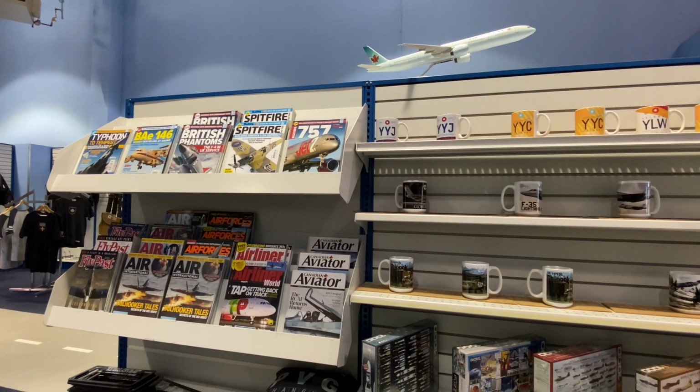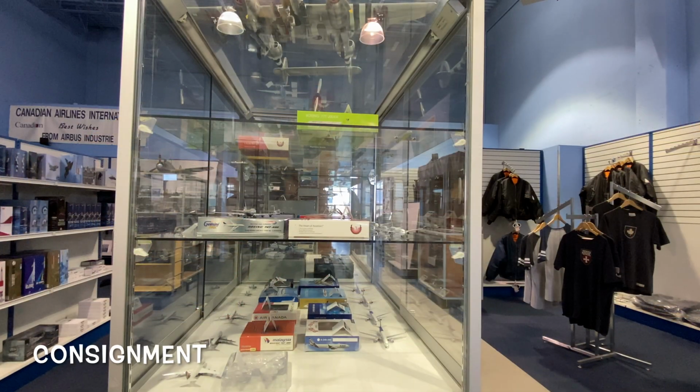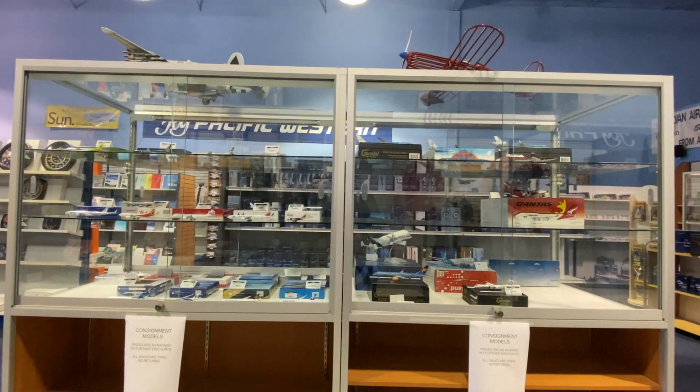Don also has an assortment of magazines that are airline related, Spitfire, 757, Air, Aviator, all these different ones you see here. He also has a section of consignment that you can bring in a plane to sell, it's a good way to make some money off your older models. He also enables you to go and buy planes as well.